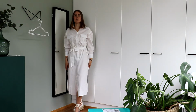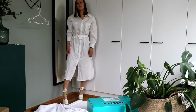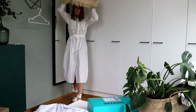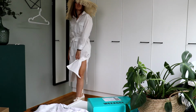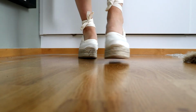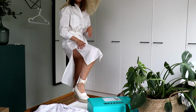This goes pretty well with the shoes. I don't know if you can see the shoes. So this is really nice, like a French Riviera beach outfit. And this would go pretty well with the swimsuit that I showed with the flowers underneath.